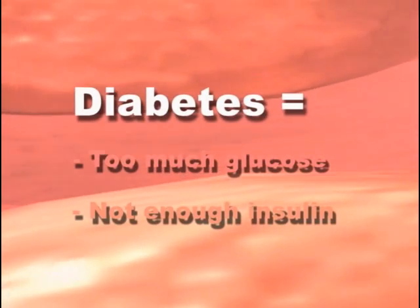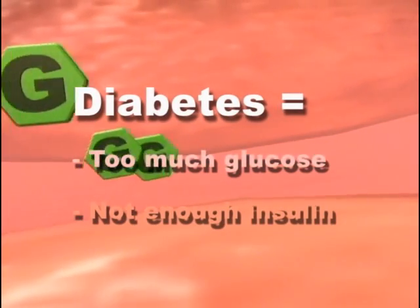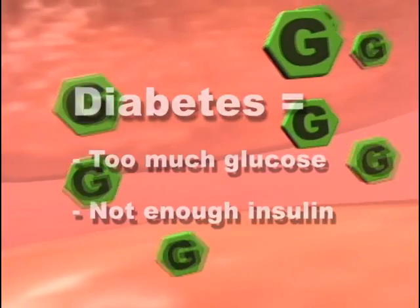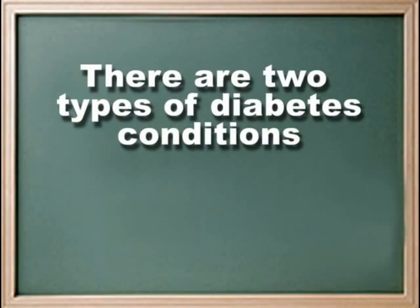Diabetes is a change in your cellular functions that results in having too much sugar, glucose, in the blood. The cause is a deficiency of insulin or a resistance to this hormone. Diabetic disorders are divided into two types, type 1 and type 2.